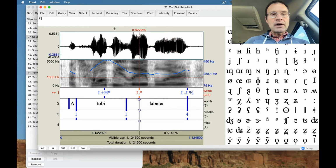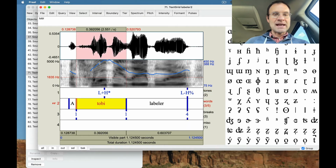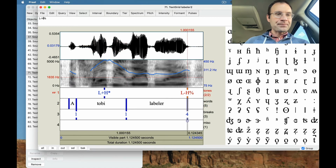So I would leave off this low star, and instead I would put a high boundary tone here at the tail end. And then you get that fill between the last pitch accent in the utterance or phrase, this low plus high star. After that, you get a fill of a low-dash phrase accent right here until you get to the very end where there's a little bit of a rise for that high boundary tone.